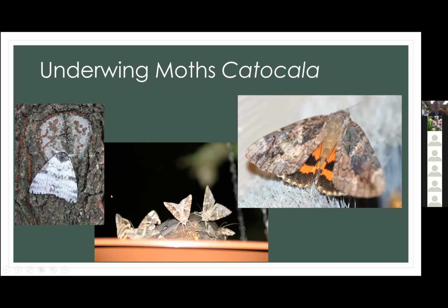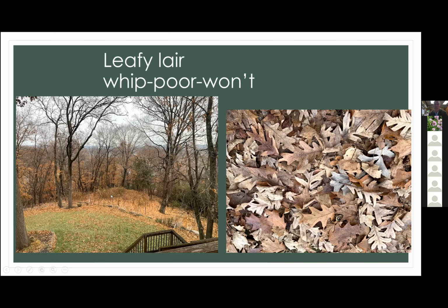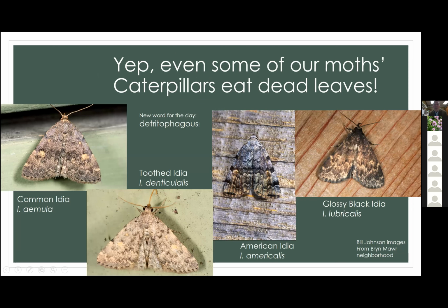And of course, I already talked enough about how important the leafy layer is for many of our insects, many of our butterflies and moths, of course, in my backyard. And yes, a lot of species, even the caterpillars, eat the dead leaves. Detritivorous is actually the word. There's your new word for the day. And these Idia moths are classics for that. So really important decomposers, and of course, important in the food chain.